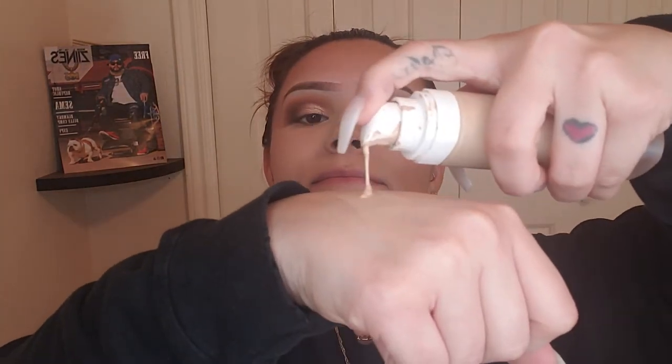Oh my god, I'm never using this concealer again. Look, you can see the crack. Piss me off.